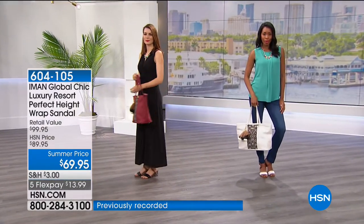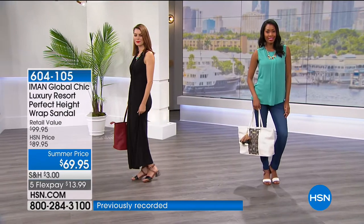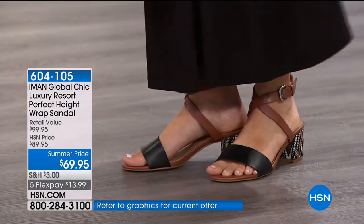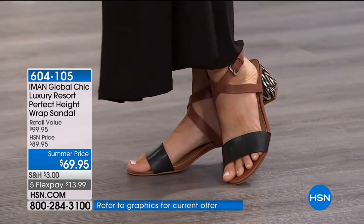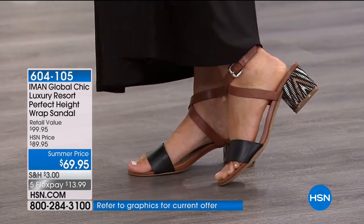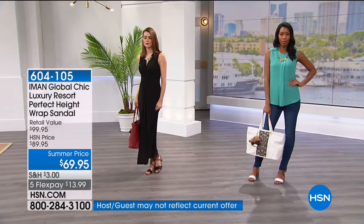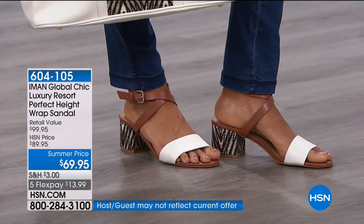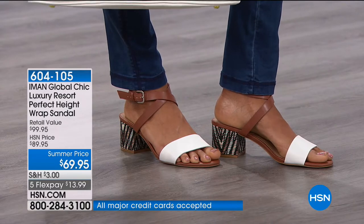Okay. Now, when you look at this, we have it in the red. We also have it in the black. And then we also have it in the white for you. Yep. So sizes 5, 5.5, all the way, I believe, to size 12 on this. It is a faux leather, but these are stunning, and you're always a stickler for comfort. It is about comfort, about really the pop of color in it.